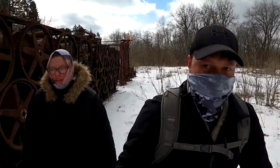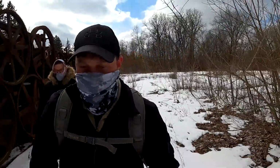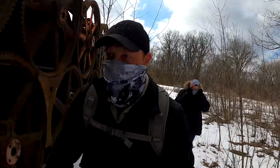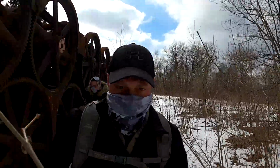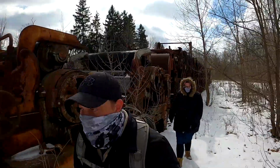We're heading a little north of this paper mill equipment. There's supposed to be more buildings up that way, or possibly, I don't know. Most of this stuff was torn down. It was probably just too expensive to move this machinery out. Oh, I'm running into tree branches. Now the trail is over there.